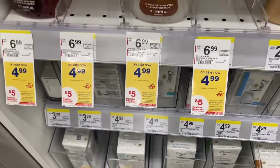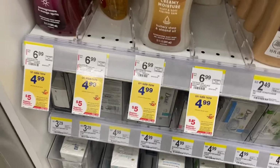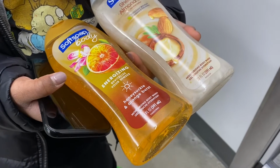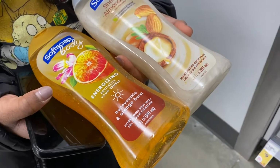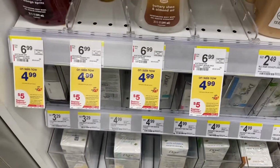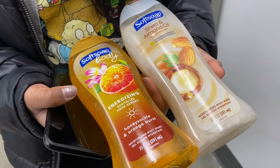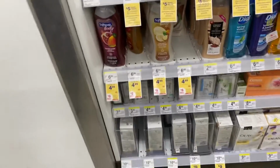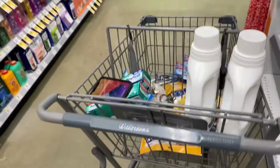Basically, this one is an easy deal. As you can see, it's $4.99 each. You get 2 of them for $4.99. You're going to spend $9.98 out of pocket, but then you're going to get a $5 register reward, making them $4.98 or $2 some change each. Look, she like, you got to do it. But it's a good deal overall. Okay, so we're going to put that in the cart.